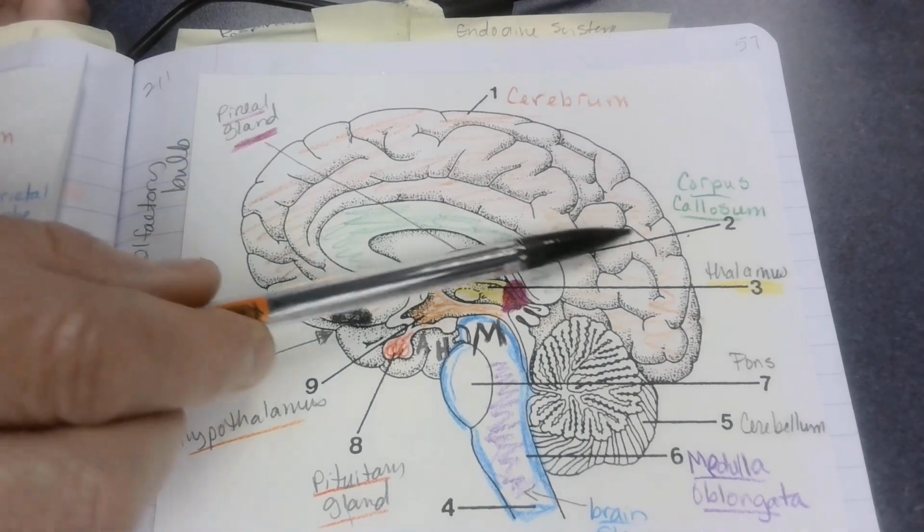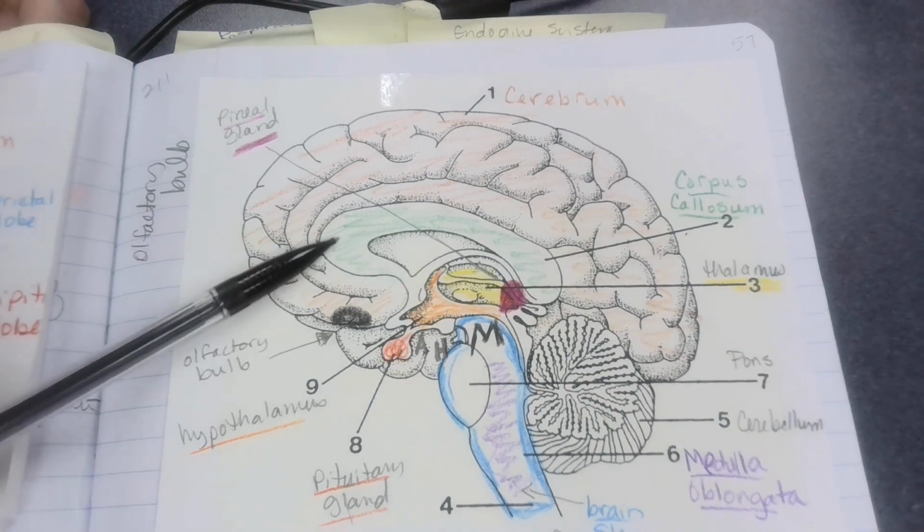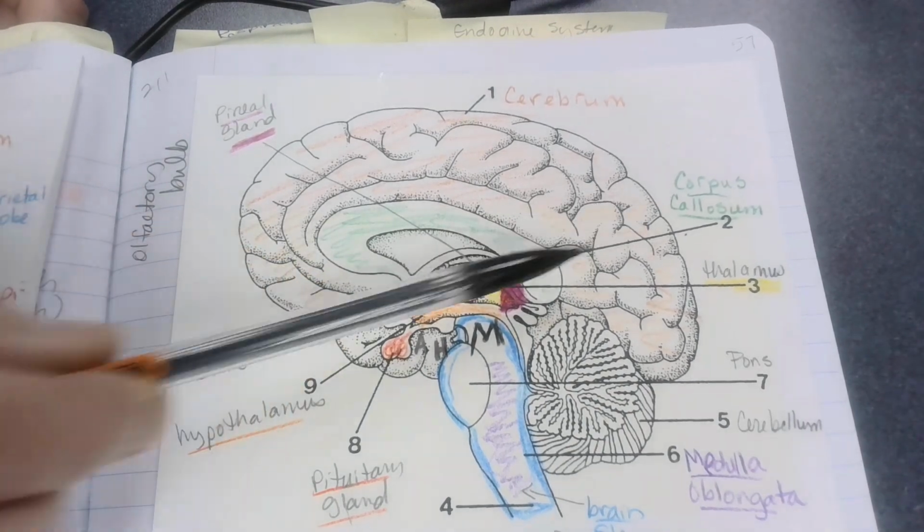So this right here is the cerebrum. This I have in green. This is the corpus callosum.